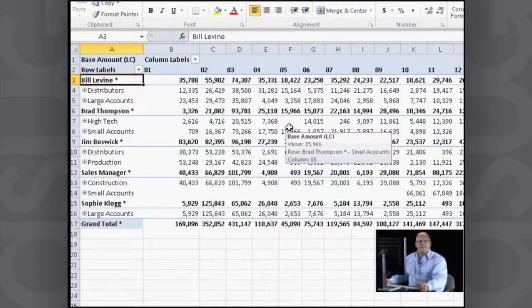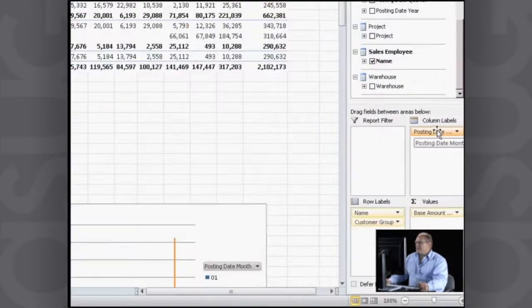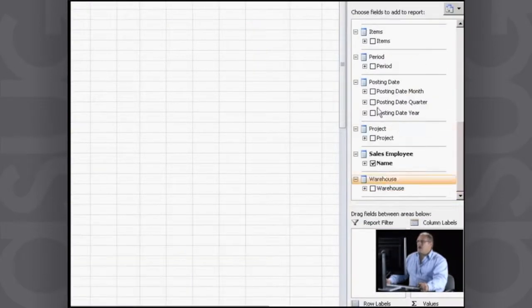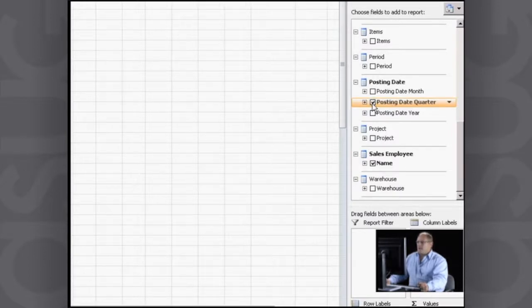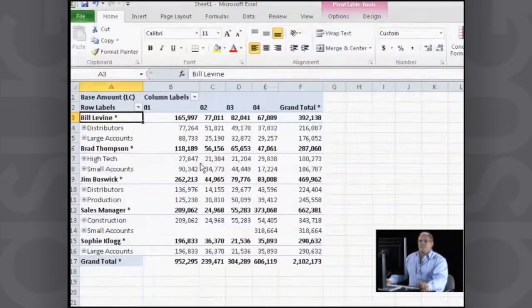But I don't like that, actually. It's a little bit too much information for me to absorb. So I'm going to get rid of that posting date just by dragging it up out of my pivot table, and I want to look at it by quarter. So I simply select the quarter and again put my posting date up here and say I want that as a column. And there you go. Now I've got sales by salesperson, by customer group, by quarter.